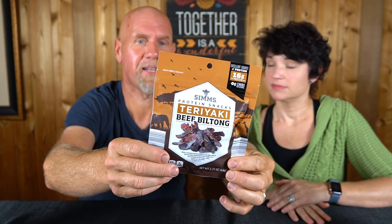So we've got 3 different flavors here. This is from Sims. It's the Aldi's brand. It says Sims Protein Snacks. We have original beef biltong, a smoked beef biltong, and then the one that really shocks me is a teriyaki beef biltong. Usually teriyaki is a no, because it has tons of sugar in it.